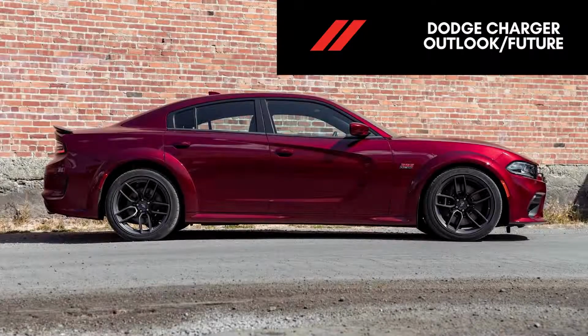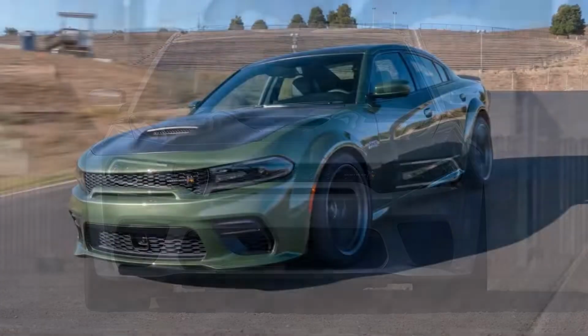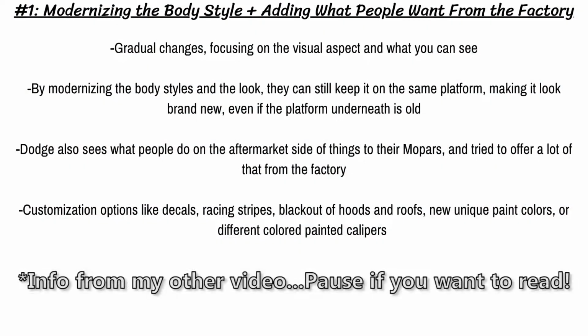So unlike the Chrysler 300, which has been neglected and is slowly dying off, the Dodge Charger has constantly been receiving upgrades and improvements, both visually and performance-wise. I've actually made a video entirely dedicated to this topic, but Dodge has put together a master plan to keep the Challenger and Charger muscle car sales going strong, with 4 main strategies.